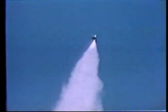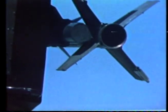Improved versions of the Army's faithful Hawk air defense missile continue to be tested at White Sands, here against an MQM-34 drone. The short-range, low-level Chaparral air defense missile seeks out its target.